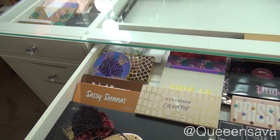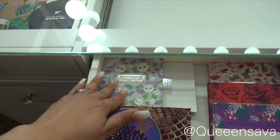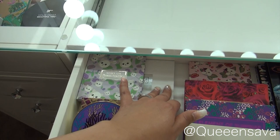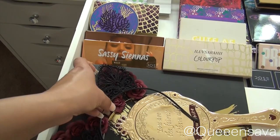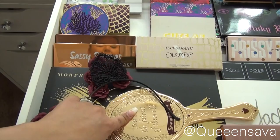Okay, so we're gonna start off back here on this row. I have the Winky Luxe Cashmere Kitten Palette. I have the Pure Cosmetic and BoxyCharm palette over here. I have a Tarte palette, another Tarte palette, and then I have two Dose of Color palettes, the Baked Browns and the Sassy Sienna. I have my little ears here, which look like this, and then my mirror from Besame Cosmetics, which is the Snow White collection.